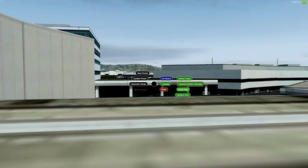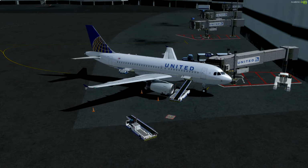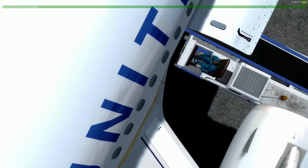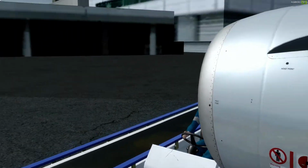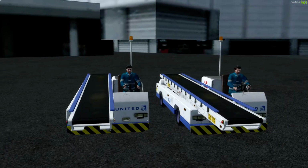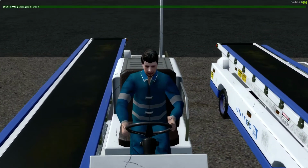Passengers are loading. Let's go here. Take a peek at him. That dude just walked through the frickin' motor. Oh my god. I see dead people. Dude, don't act like nothing happened here, man. Don't act like nothing happened.